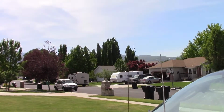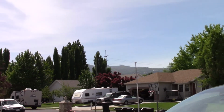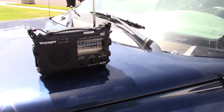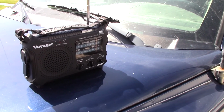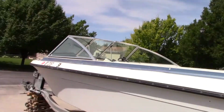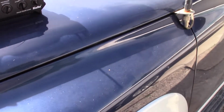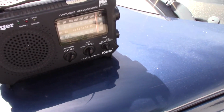Like you can see over there, got some nice high power transmission lines, air conditioners, obviously, as I made a reference to. But the interesting thing to me is that I'm facing to the east right now. New Zealand's in roughly that direction. Also, if you want to see me do something with this boat, go ahead and let me know in the comment section. But yeah, this is just a little Kaito Voyager, a little solar crank radio, kind of nice.